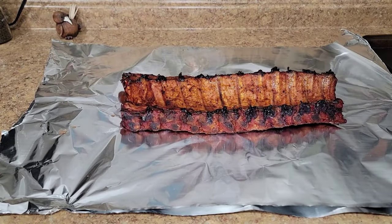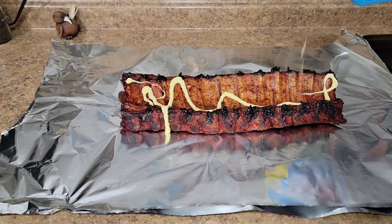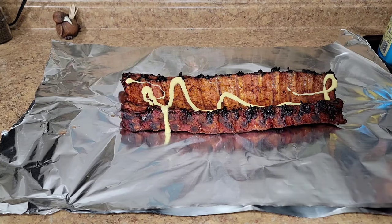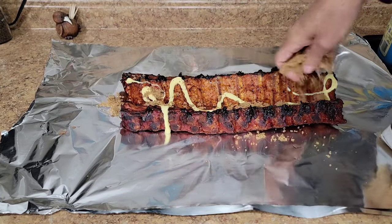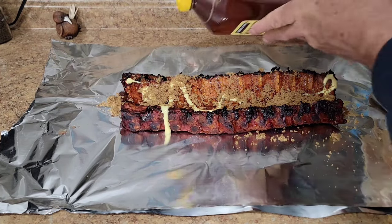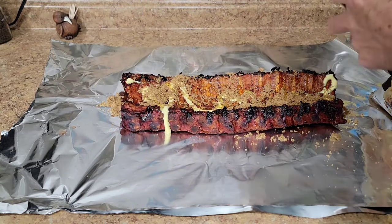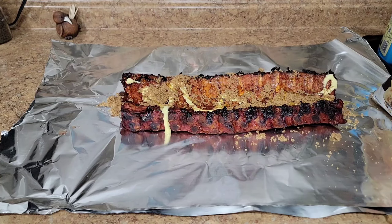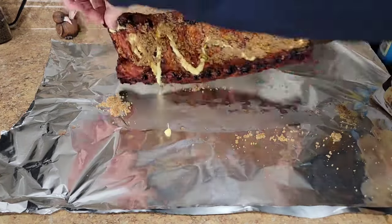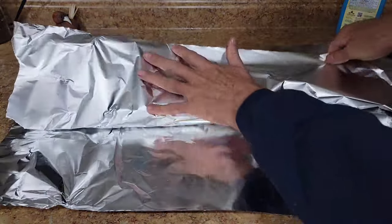If you're not familiar with wrapping pork ribs, usually we'll put a little parkay butter. You can use regular butter, just a little bit on the underside. Regular butter, some brown sugar, and some honey. Okay. Flip it over and do the same thing. Wrap it up.